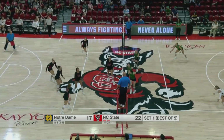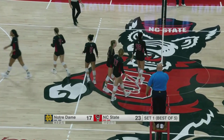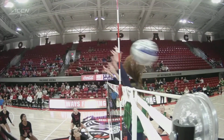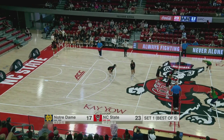Great dig by McDaniel. Now Rice off the double. That's an effective swing, 3 kills for Rice. Again, Rice aims for that left outside hand to the right outside blocker of Notre Dame.